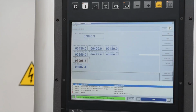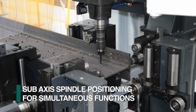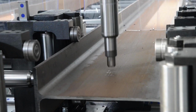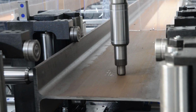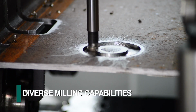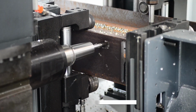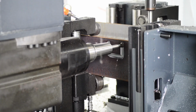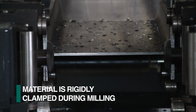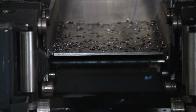Drills with fixed spindle locations cannot match the patented sub-axis spindle productivity of the Ficep Endeavor, as drilling, milling, and scribing can be accomplished at the same time with this unique capability. The exclusive and productive milling feature of the Endeavor is exhibited by its ability to perform a wide variety of milling applications for structural steel fabrication. This is achieved with optimum tooling life and productivity as the material remains stationary and firmly clamped while only the spindle is positioned to perform the milling application.